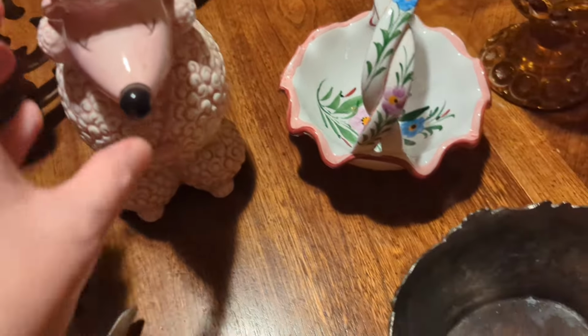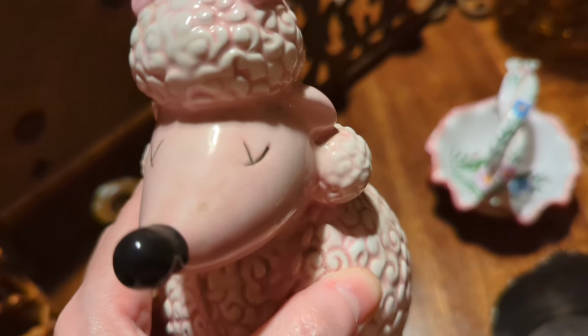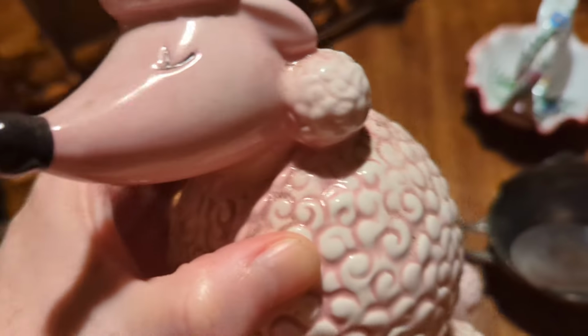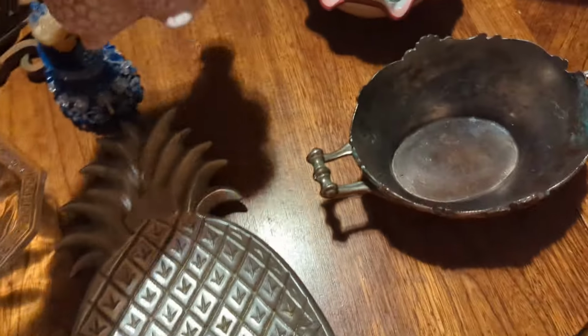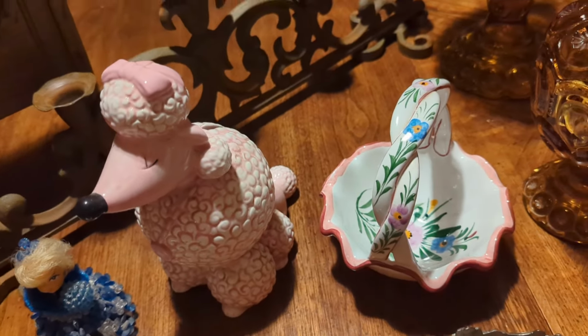Then I got this bank. Look at this pink poodle, y'all. She is so, so cute. She is vintage. Let's see, where is her marking? I thought she had a name. I don't see it though. Made in China. This is Mary Kay. Oh my goodness, I had no idea. I wonder if this was a giveaway or something. But is she not adorable, y'all? I love her. Makes sense that she's Mary Kay.